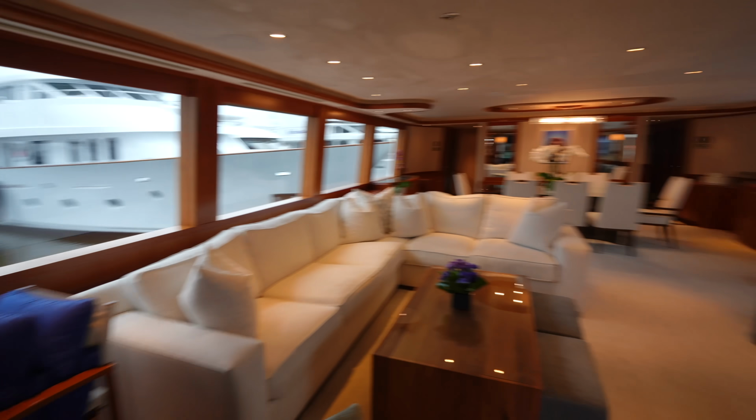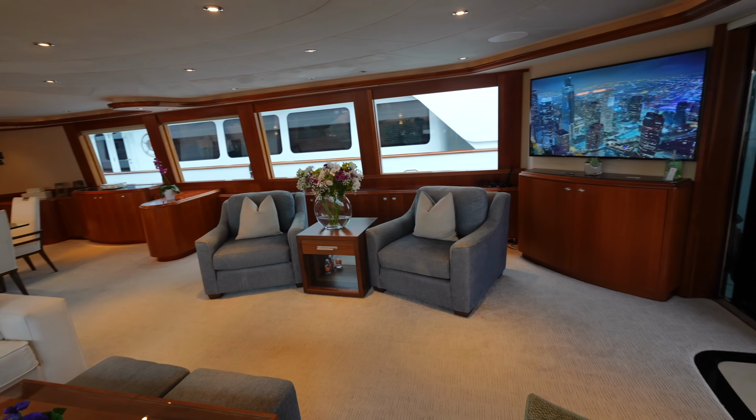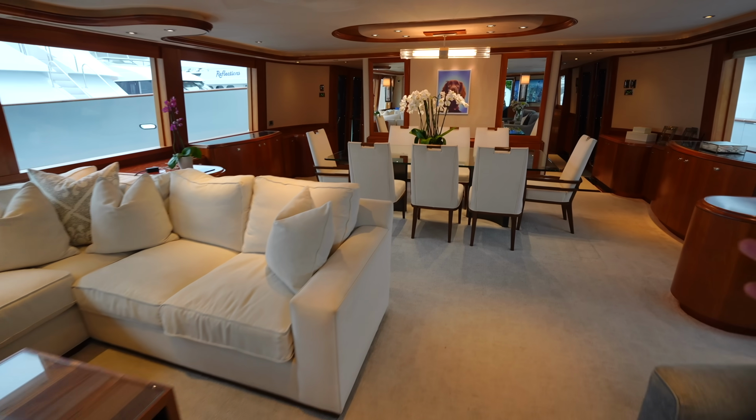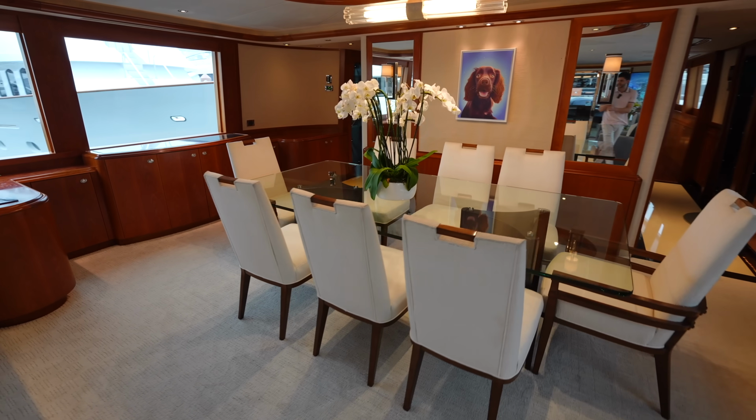All right, let's step away from these doors. I know they keep opening up behind us. And then as you'll see forward of this area, this is where we find the formal dining area.